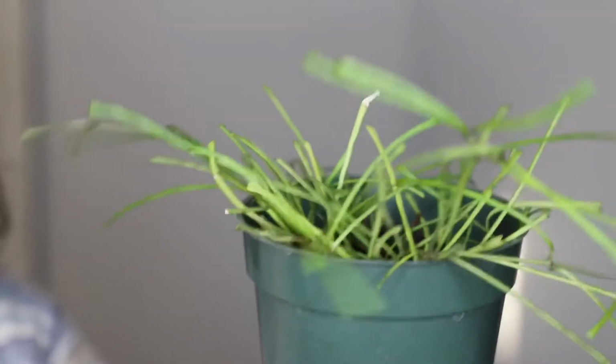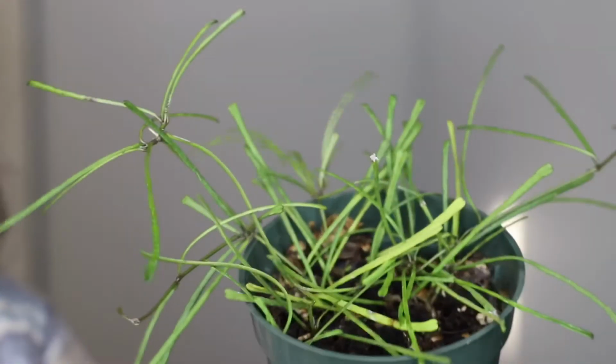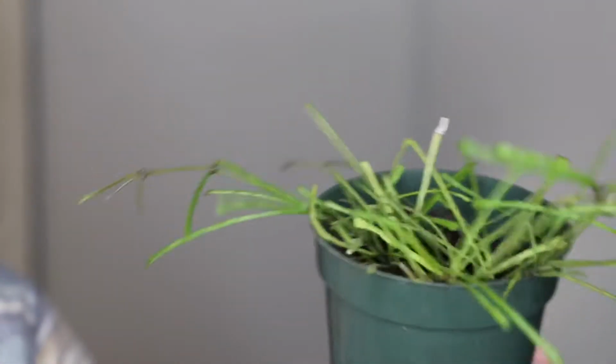I got this from Hertz. I don't purchase from Hertz anymore, and I think I'm gonna do a video on why I don't purchase from Hertz. But yeah, it arrived in really bad shape, and I repotted it. I actually have a video repotting this Hoya. I'm gonna insert a card here.